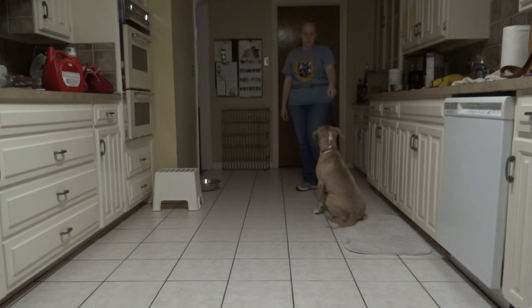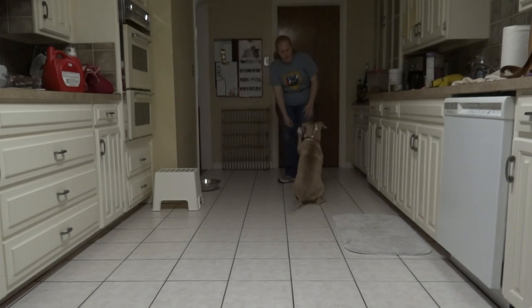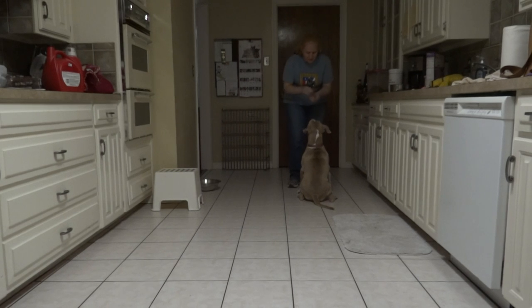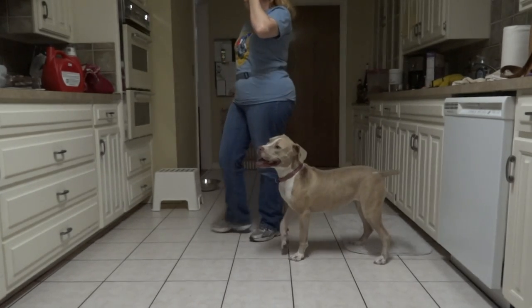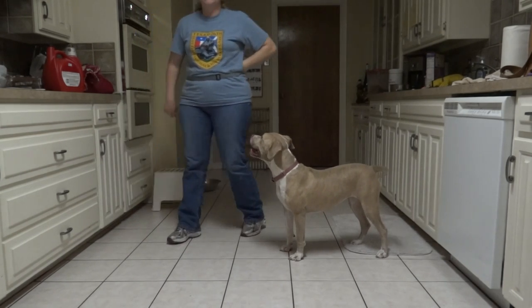Now she's too far, she always wants to sit on the mat. And I really want her, yes, good girl. And I want to give several treats, about 10 or 12, good girl. Okay, and then I'm just going to kind of do nothing. I'm going to let her wander off. They may stick around you.